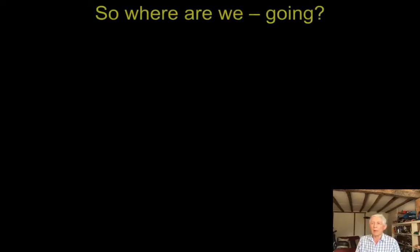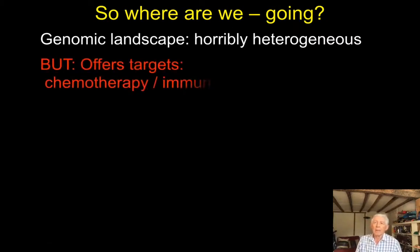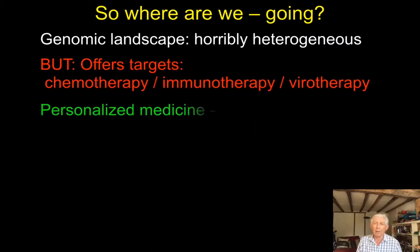Well, ladies and gentlemen, I think that might be a good place to pause and to summarise what we've described. The immense impact of DNA sequencing on cancer over the last 15 years has revealed a genomic landscape that is heterogeneous even down to the level of individual cells within a tumour. This is a frightening prospect from a therapy viewpoint, but what it has done and is continuing to do is offer multiple targets, and in seizing upon these it has given rise to a huge expansion in chemotherapy options, and that includes the new fields of immunotherapy and virotherapy.